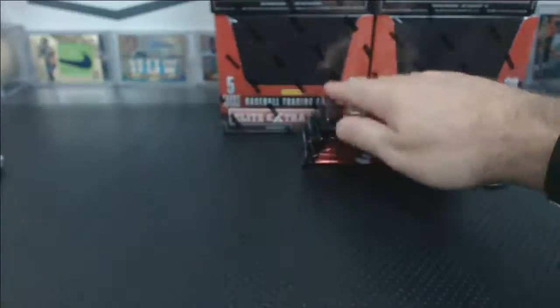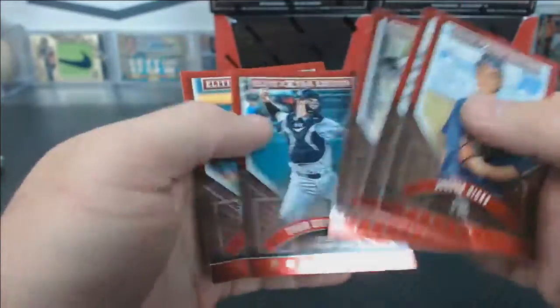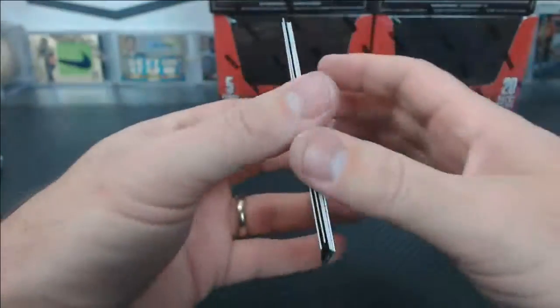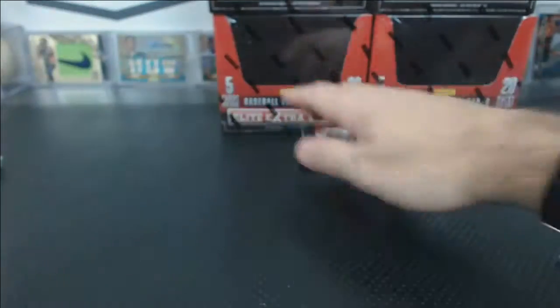Josh Naylor, purple die cut. That looks like Hot Rookies to me. Hot Rookies, the most disastrous product ever made. Blake Trahan. Yeah, that is an awesome card. Freaking Gleyber Torres, 1/1. Yikes. Well, it looks exactly like Hot Rookies. Drew Finley. Yeah, score Hot Rookies. Totally looks like it. South Bend Scott. He's been on a dry spell lately. Finally. Tate Matheny for Boston. Hot Rookies the worst.